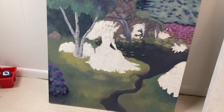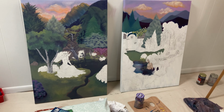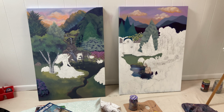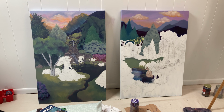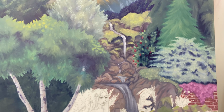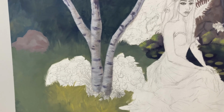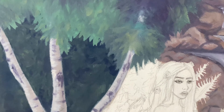And then these are the paintings I'm currently working on, the two main paintings. They are for my living room, actually. So right now I have these two really bare, empty spots on the wall in my living room, and that's what these are going to be for. These are going to fill those empty gaps. And you can see I've got a little waterfall started here. Lots of work left to do on these, but I'm absolutely loving how this birch tree is looking.